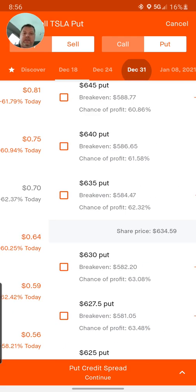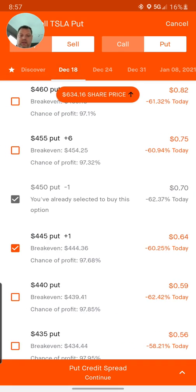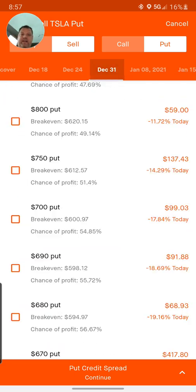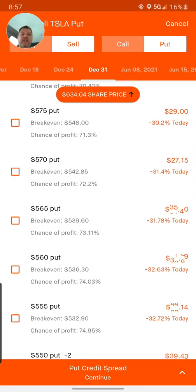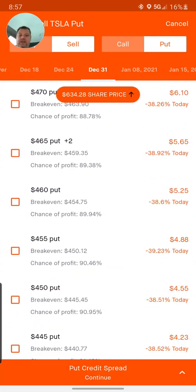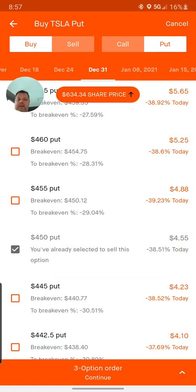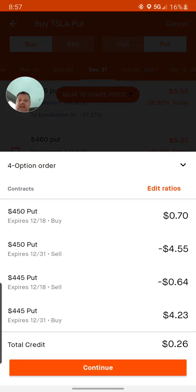So we're going to go another couple weeks out. December 31st. Last week, I was opening mostly on December 24th, but now we need some more time. So this was a 450, 445, and we can see what just moving this out, so basically selling another 2 weeks of time, does for us. So if we wanted to sell the 450, buy back the 445, so we just basically give it another 2 weeks, and we can collect another $26. Still not very much.